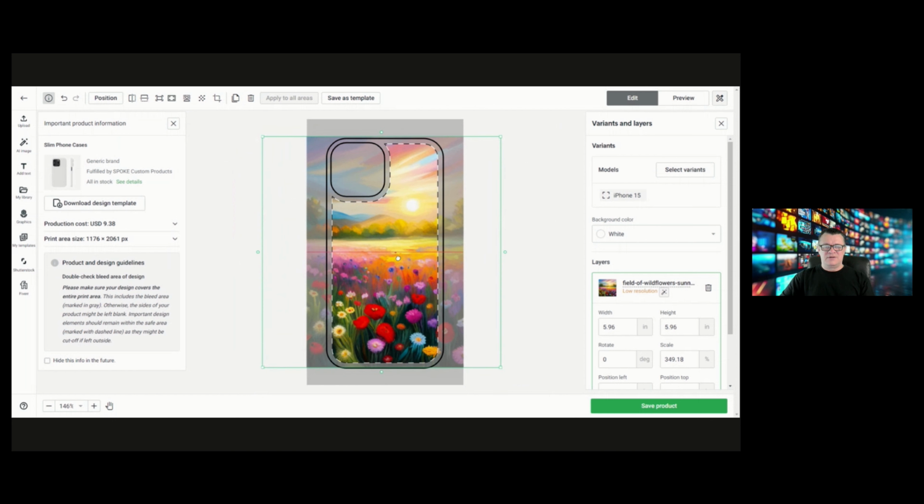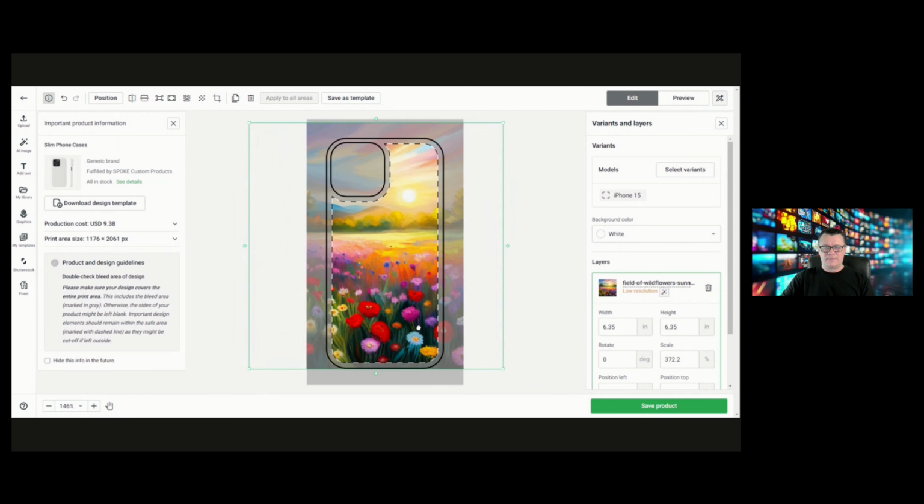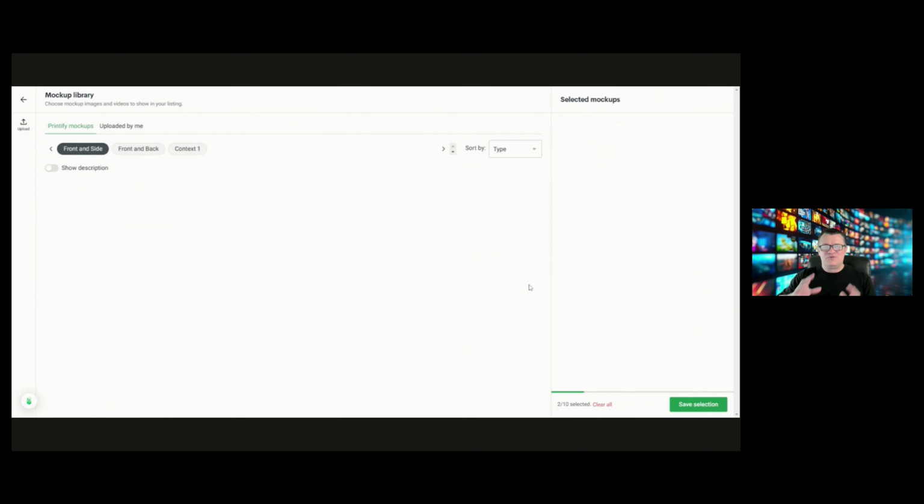And then we're going to position it so that the sun is over on the side. And there you have it. You have an amazing image. Now, if you want to go a little bit bigger, we can do that and then move this up a little. And then click Save Product. You've just created a product on Printify, which if you want, you can immediately start selling in an Etsy store. So it has a little mock-up here, as you can see, and it looks really, really good there, right?